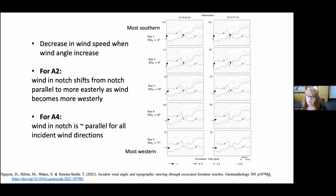We can see that, for example alongshore, we're getting around the same wind speed magnitude, but very different direction. Obviously our lower anemometer was much more in the notch, whereas the one at 2.5 metres was hovering around where the foredune crest was. So for A2, our lower anemometer, the wind in the notch shifted from notch parallel to more easterly as the wind became more westerly.